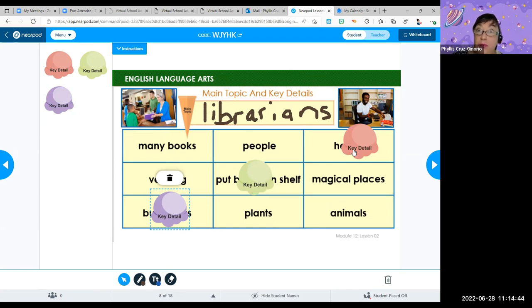Yeah, it's sort of like the roof on your house. If you don't have the walls in place, the key parts of the building, the roof will fall down. So if we don't tell those important key details, then we don't really know if it's about librarians or not. So these supporting details, these key details that are important, prove that the main idea was about librarians. The main topic was about librarians.